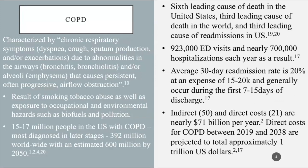COPD is characterized by chronic respiratory symptoms such as dyspnea, cough, sputum production, and/or exacerbations due to abnormalities in the airways, bronchitis, bronchiolitis, and/or the alveolus, emphysema. And of course, we know cystic fibrosis, chronic bronchitis, asthma. Those are all our COPDers, right? A chunk of this is a result of smoking, tobacco abuse, as well as exposure to occupational hazards, which I hardly ever see documented in the charts, and environmental hazards such as biofuels and pollutions. 15 to 17 million people in the United States have COPD right now, most of them diagnosed in later stages.